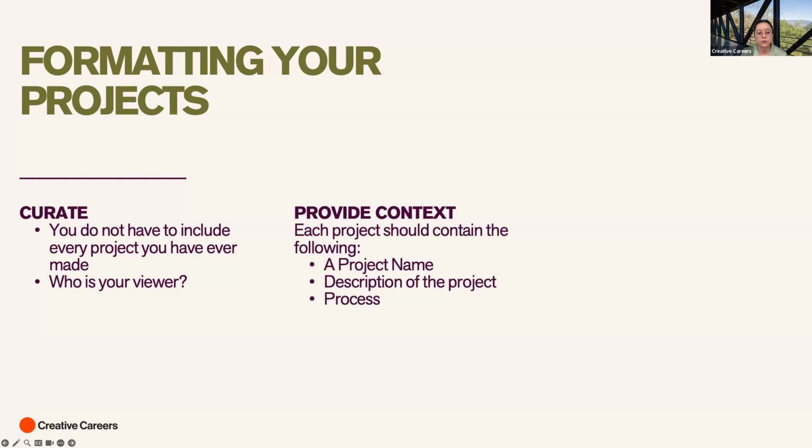And then you should also be providing context for each of your projects. Each project should tell a story. So show the process behind your designs from the initial idea to the final result. You can include short descriptions, sketches, mock-ups, anything to highlight your creative thinking and problem solving. So we recommend for each project have a project name, a description of the project, very brief description.